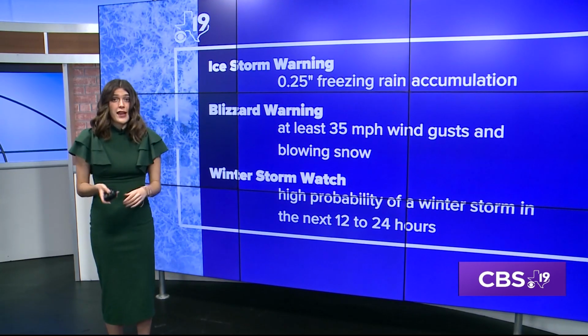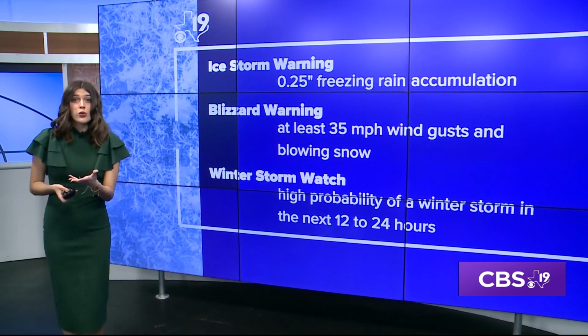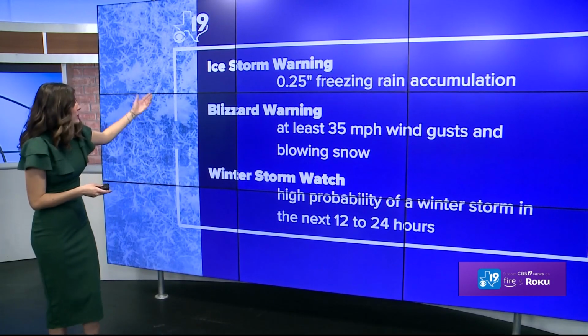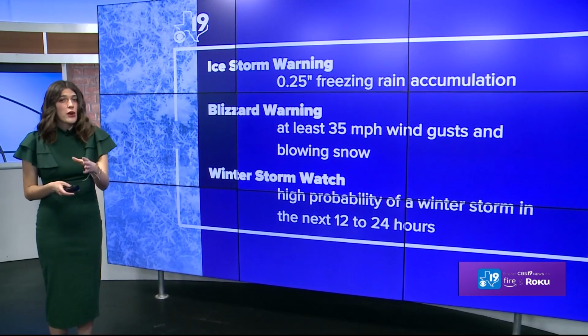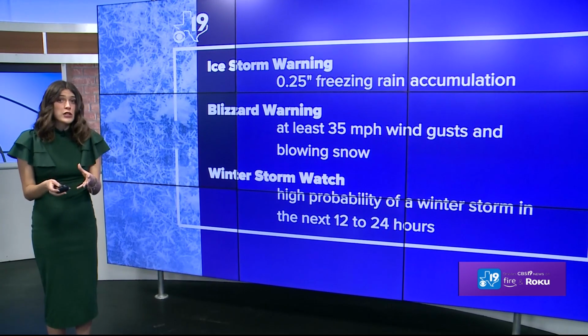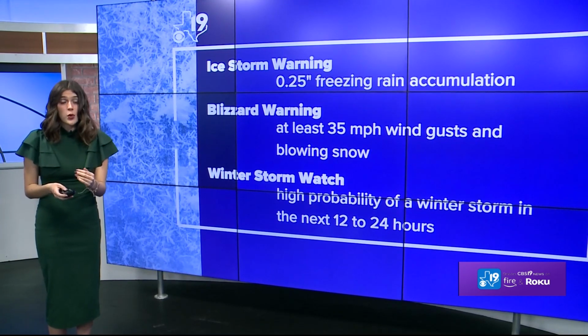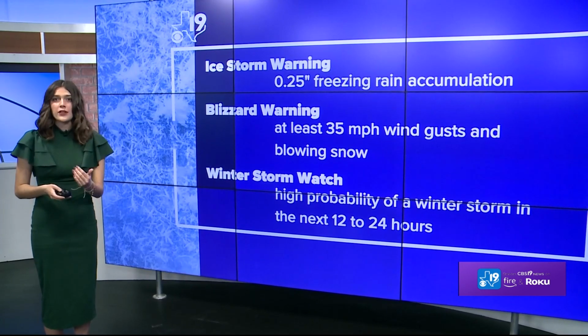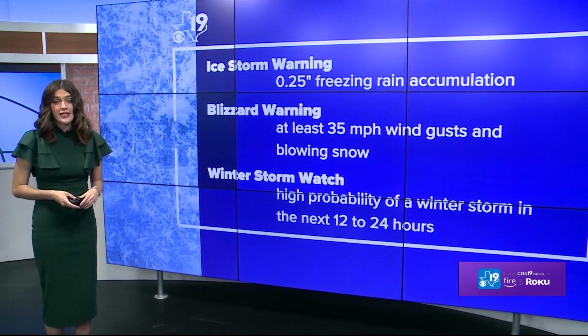But whether you get a winter storm alert or another type of winter weather alert, it's very important to know what they mean. So if you get an ice storm warning, you can expect about 1/4 of an inch of freezing rain to accumulate on those roadways. So it's best to stay off of the roads if you can during that time, because it could be very slick and there could be some hazardous driving conditions.